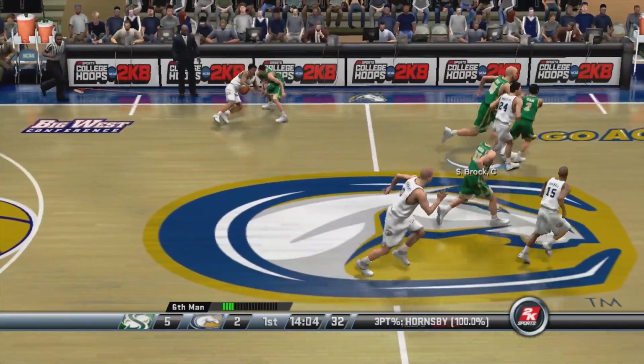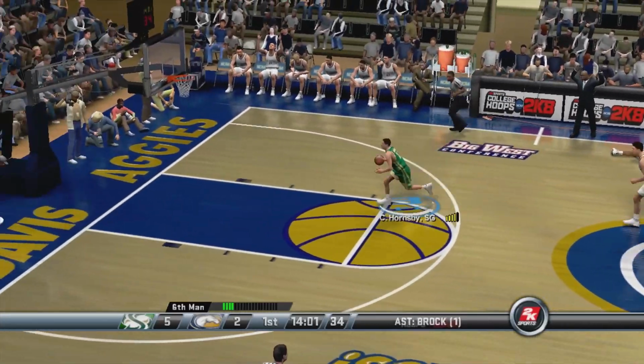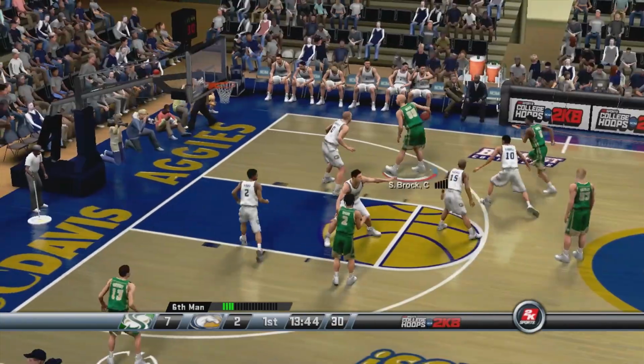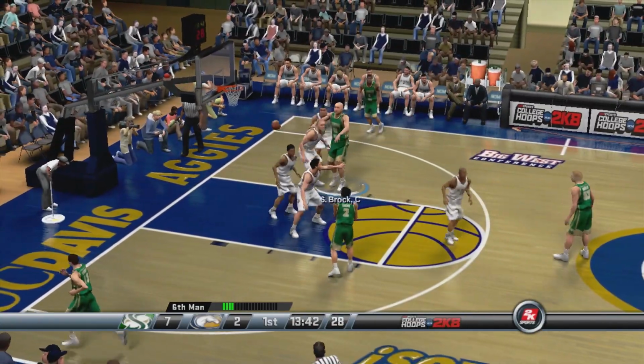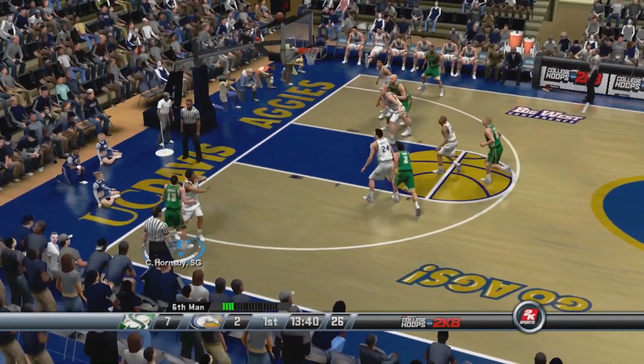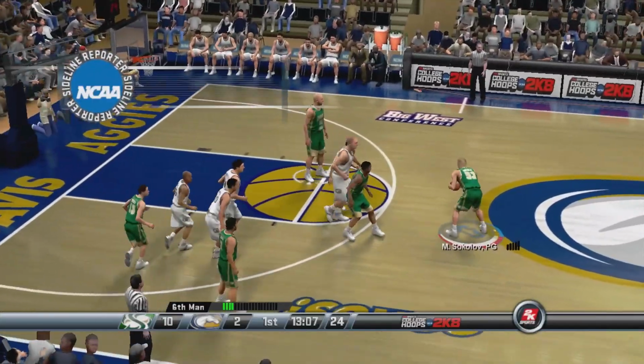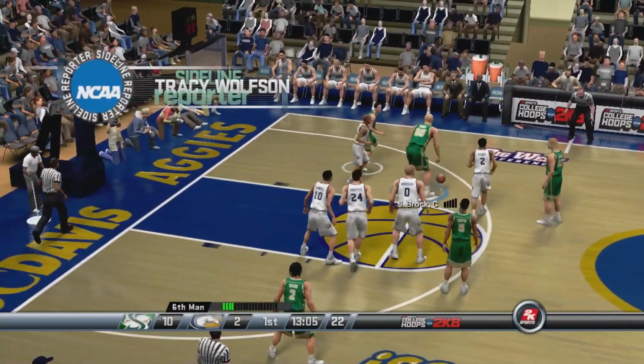Now UC Davis trying to move the ball up the court, but their point guard's going to fumble it. It looks like he's hurt there as Hornsby gets the steal and the dunk to make it 7-2. And Brock to Hornsby in the corner for three. Drains it, and he makes it a 10-2 ball game. So far, Hornsby with all of our points in this one.